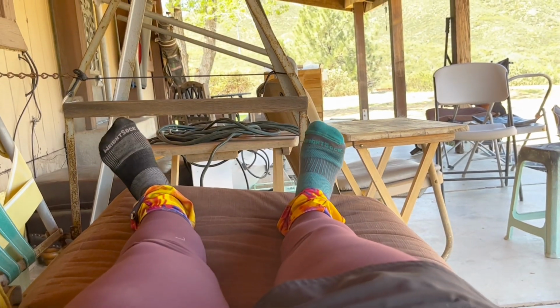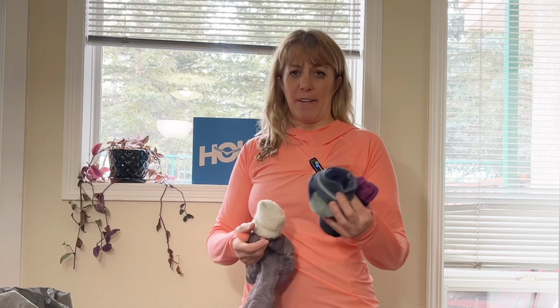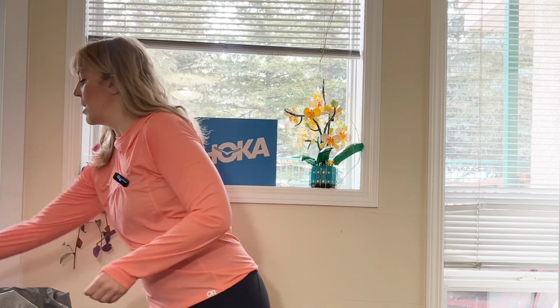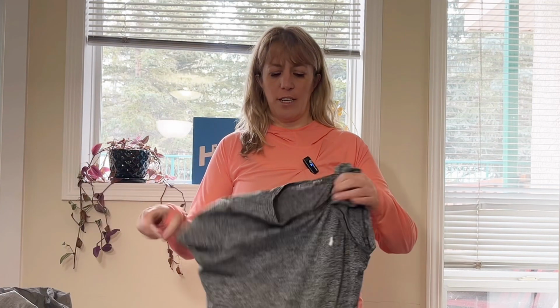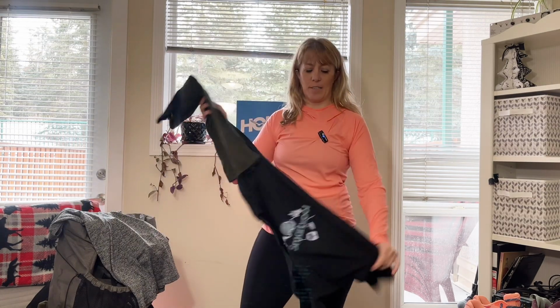A few extra things in my clothing bag will be sleep socks and then 2 extra pair of hiking socks. I like to switch up my socks throughout the day to keep my feet nice and dry to prevent blisters, so I always have lots of extra socks. I have an extra t-shirt. If I don't want to wear this, I have an extra one. And last but not least, my sleep clothes.